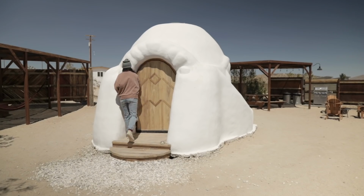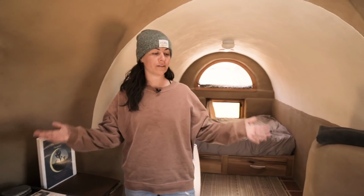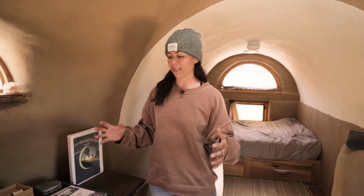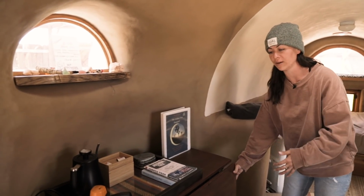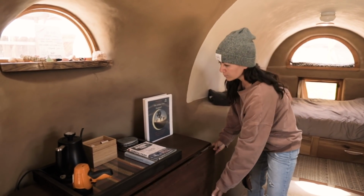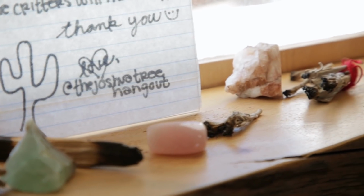Welcome to the Joshua Tree Hangout. Come on in. Here we have sort of the living space of the dome. It's small, but really you can do a lot in this sort of circular space. It's designed to give sort of a cozy, comfy feel. We have our little eating area and sort of coffee station up here. This expands out and you can even pull it out and seat up to 4 people at this table. We have our little sort of offering area where people have left some fun little stones and some sage.